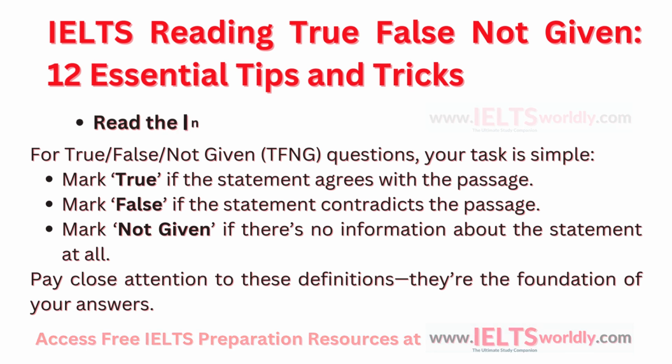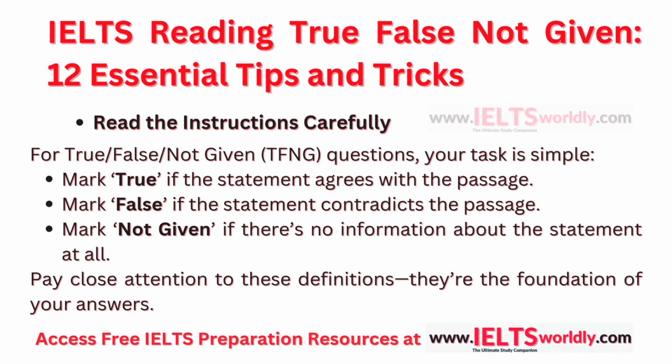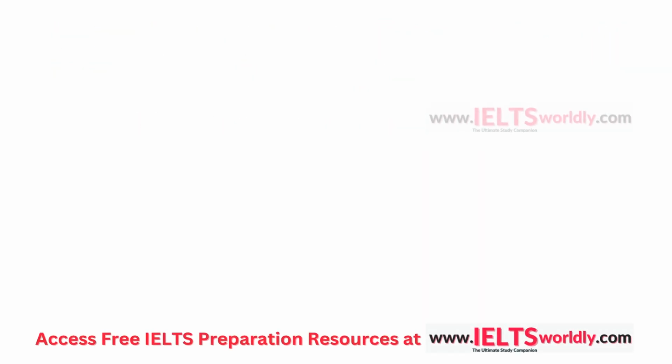Read the instructions carefully. First up, always read the instructions carefully. For true, false, not given TFNG questions, your task is simple. Mark true if the statement agrees with the passage. Mark false if the statement contradicts the passage. Mark not given if there's no information about the statement at all. Pay close attention to these definitions, they're the foundation of your answers.